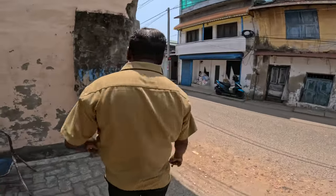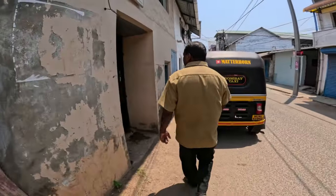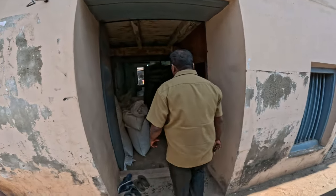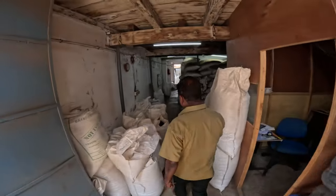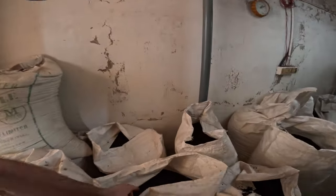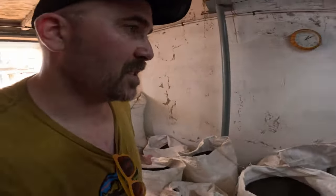Now for the lunch break. Okay. Thank you. And the spices here. So this is a pepper place and pepper warehouse. You can see the pepper. Oh, I can smell it. See the pepper, small and big sizes. Over there. Wow. Smells good.